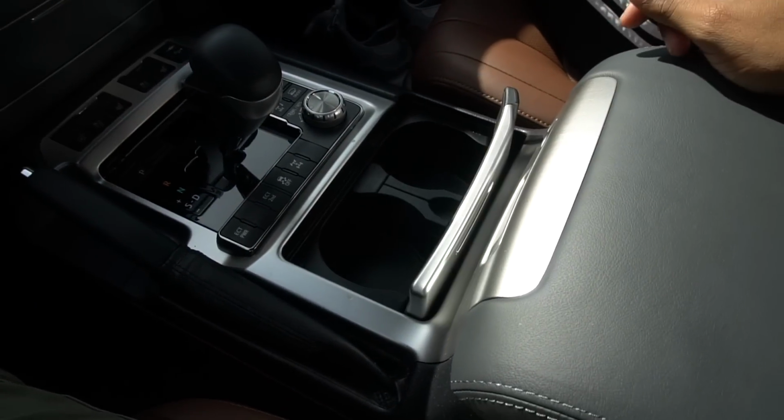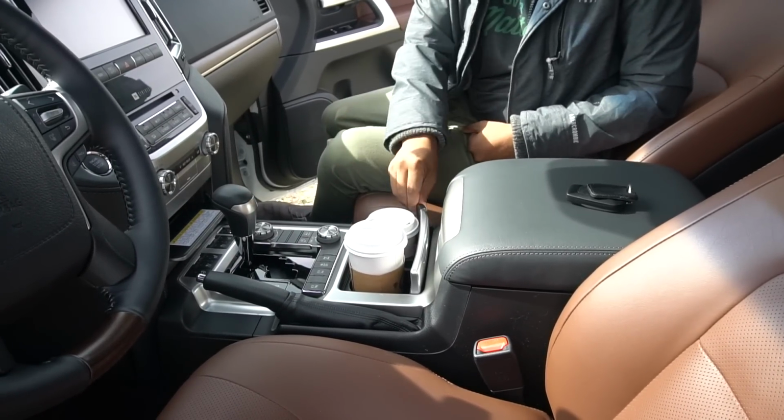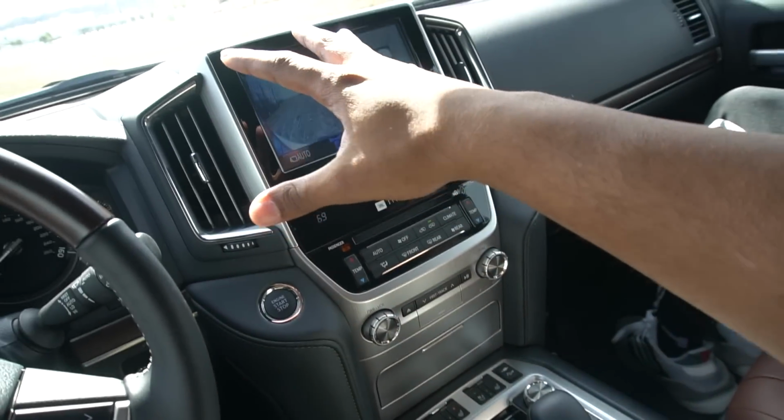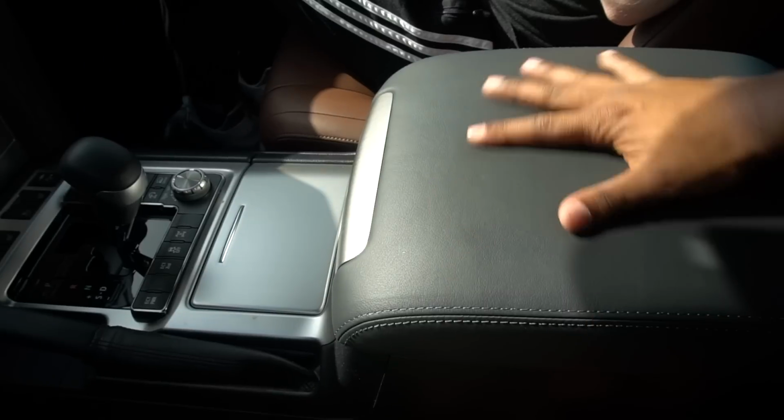So that's it for that. Cup holders, pretty good size. You could definitely fit like 2 cups of coffee, anything like that inside of here. No issues. Once again, I love how this entire area is literally just pure aluminum. It's pretty crazy. Now the armrest is pretty good size.